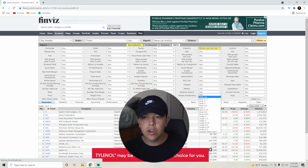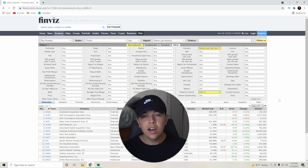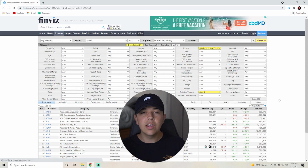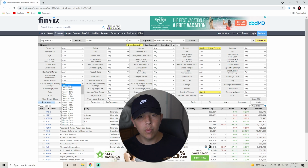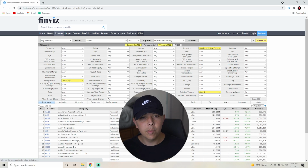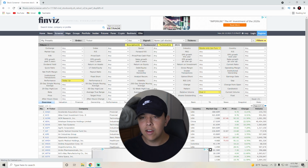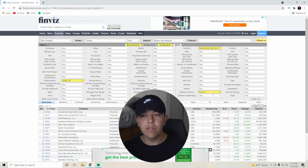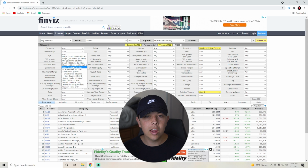For relative volume, you're going to want to do over 2. This basically means that the stock is being traded twice as much as it usually is, so that means that it's either trending or there's just a lot of action going on with the stock. And then to make sure that we find which stocks are doing well, we're going to do 2-day up for performance. So that basically means the stock is up and that they have over twice the amount of volume as usual.